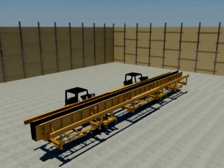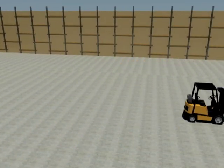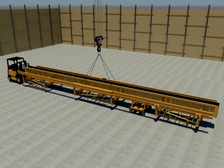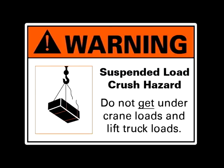The EFCO Cunningham parking garage system can be moved from one pour to the next with forklifts, dollies, and cranes if the contractor chooses. Warning: forms carried with a crane or other vehicles are considered a suspended load and are a crush hazard. Do not get under crane loads.